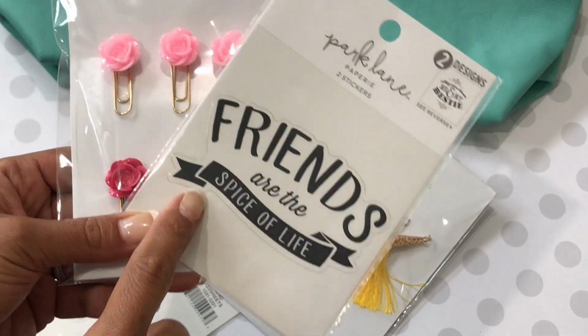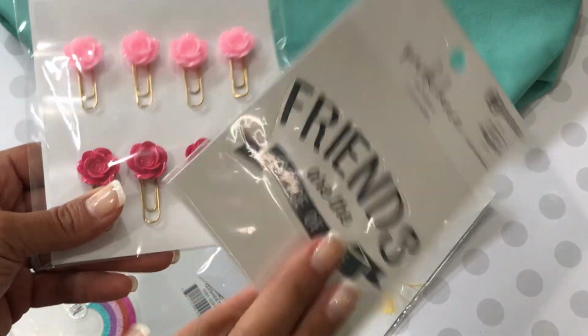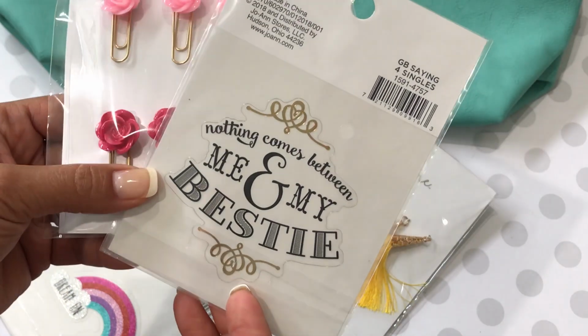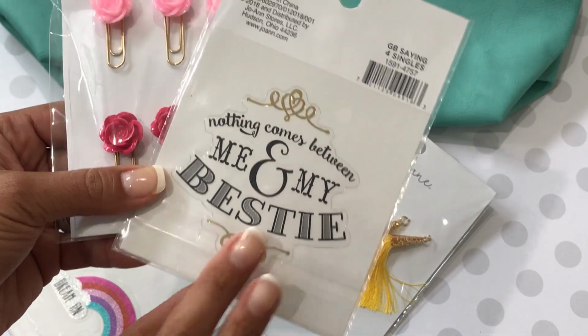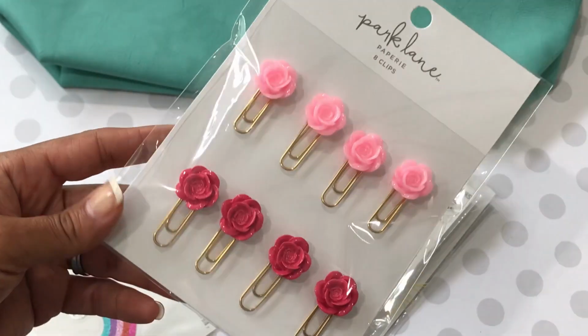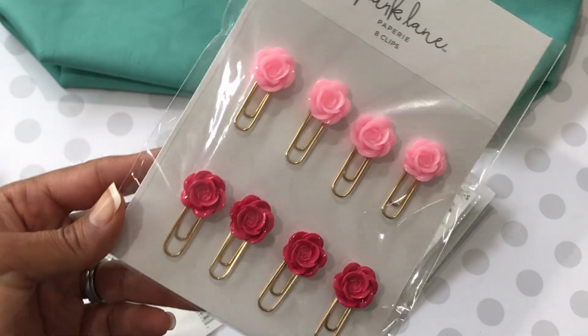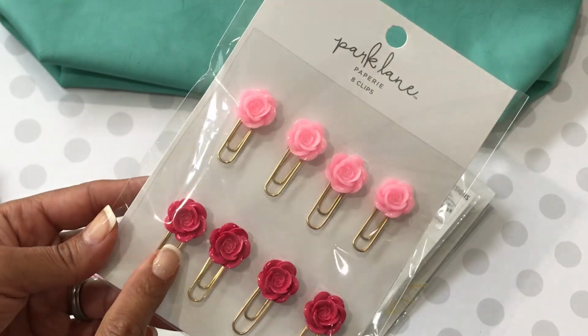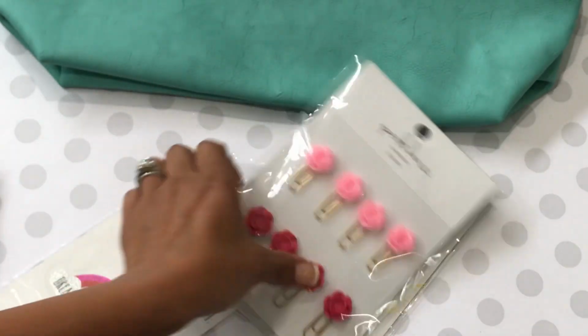And this one says Friends Are the Spice of Life, and you get 2 stickers. And this one says Nothing Comes Between Me and My Bestie. And I thought, oh, that's super cute. And they're like clear stickers. And then I picked up these really pretty paper clips, and they're perfect for planners. It comes in the light pink and in that darker pink. And I thought those are really, really pretty. So I picked up those.